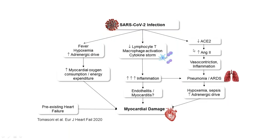And this looks at the different pathophysiological ways which you can end up with myocardial damage, both through a metabolic drive of the sympathetic activation and the hypoxia associated with the pneumonitis, the systemic inflammatory response, inflammation of the endothelium and the myocardium, either by the virus or by the systemic inflammatory response. And then the story that the virus downregulates ACE2 because it binds to it and basically internalizes the ACE2 from the surface of the vessels or the alveolar cells.